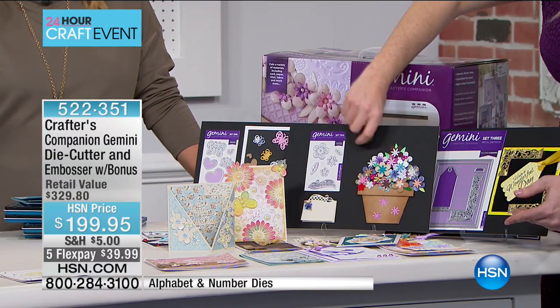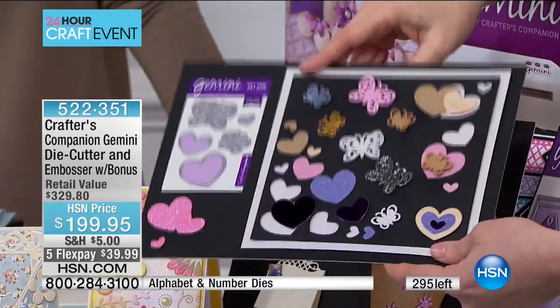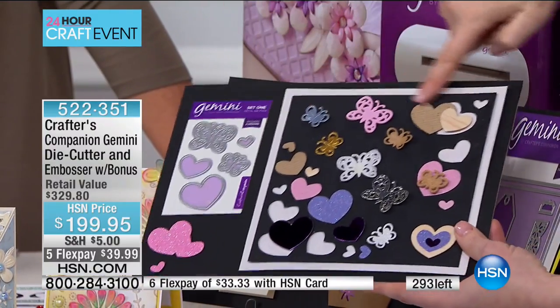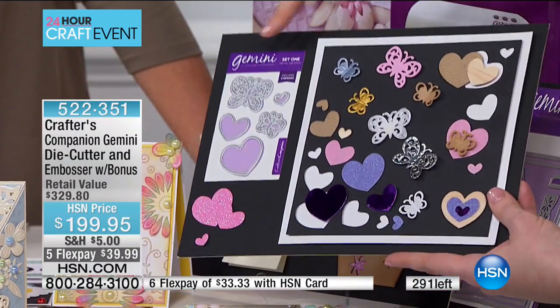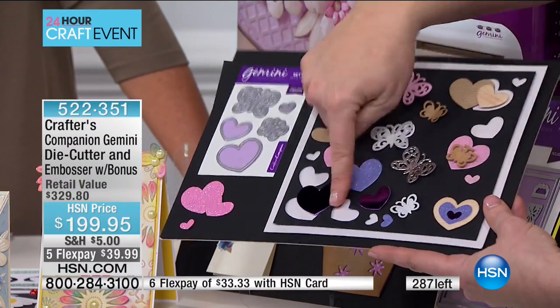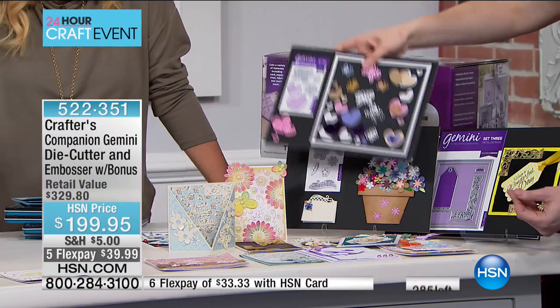And also, hang on, we ain't done. You're probably not gonna get to a demo before it's sold out. I know, sorry. But I want you to know what you're getting because it's such a value. You're getting butterflies, you're getting hearts. Everything you see, all of these different materials were cut out using these thin metal dies. We're talking cardboard, balsa wood, cork, felt, mirror cardstock, all of these things cut out with the dies that come included in the box.